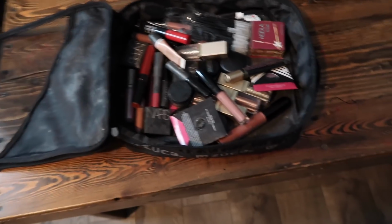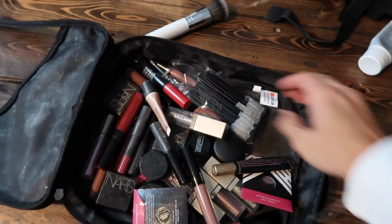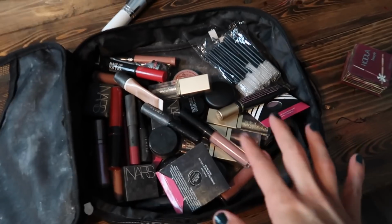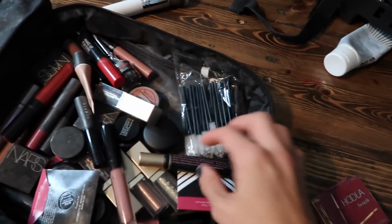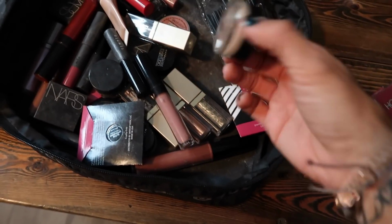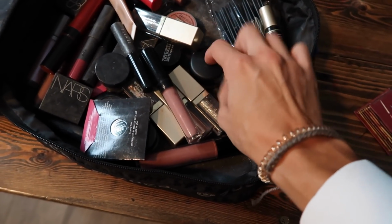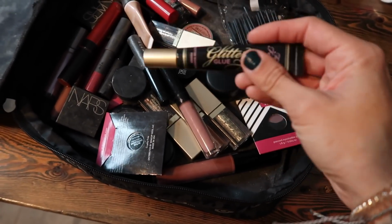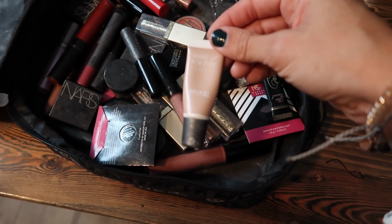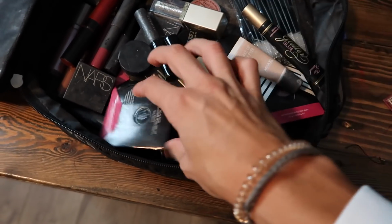Next thing I'll show you is basically just some random eyeshadows and stuff. So there's no rhyme or reason to this thing right here, besides I have eye primers, just the Too Faced eye primer. I have the MAC paint pot. I only use this if I'm using glitter. This is another primer that I really like, this Makeup Forever Aqua one.